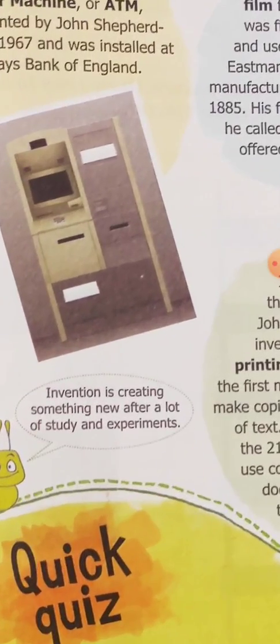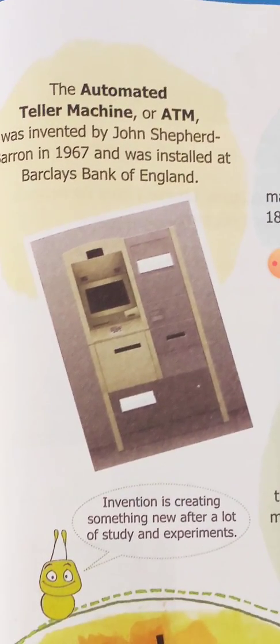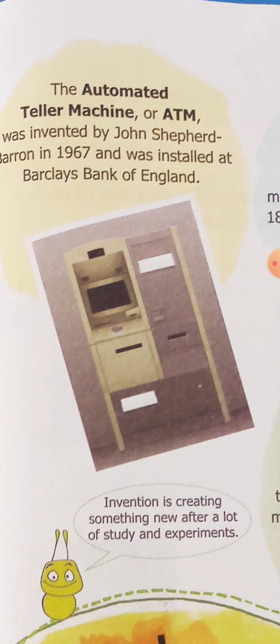Next one is the automated teller machine. What is an automated teller machine? That is commonly known as ATMs. It was invented by John Shepherd Barron in 1967 and was installed at Barclays Bank of England. So the first time it was developed by John Shepherd Barron in 1967 and it was installed at Barclays Bank of England. Okay, so everybody is familiar with the ATM machine.